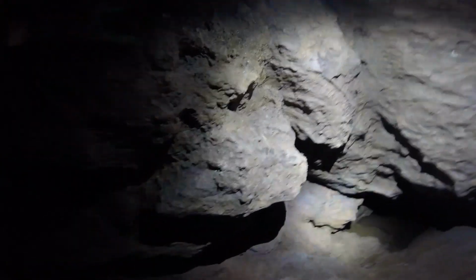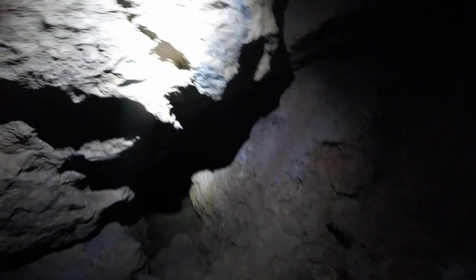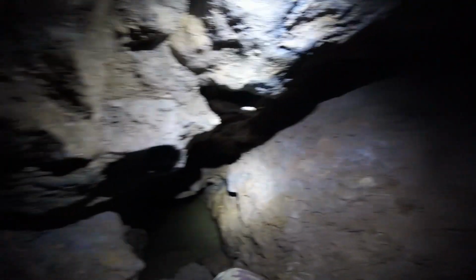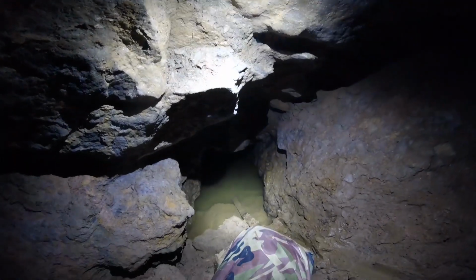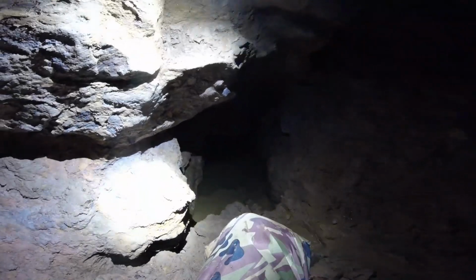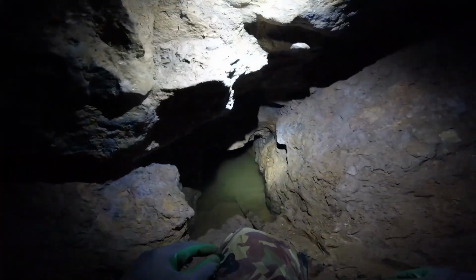And this is the small chamber before we actually get to the attic. That's flooded, as you can see. It's hard to bend in my waders. Okay, let's head down, shall we?